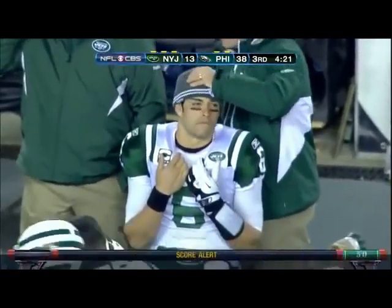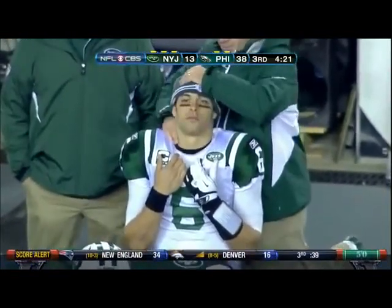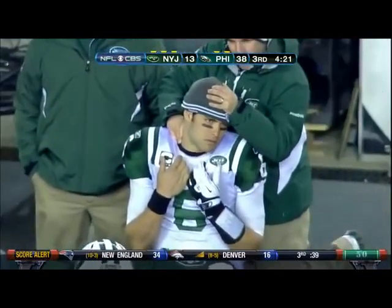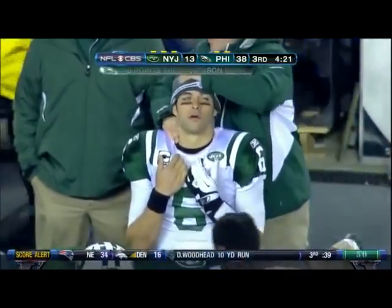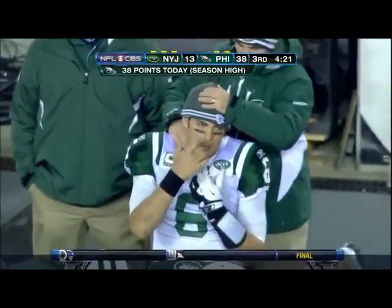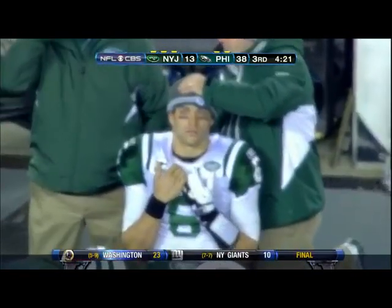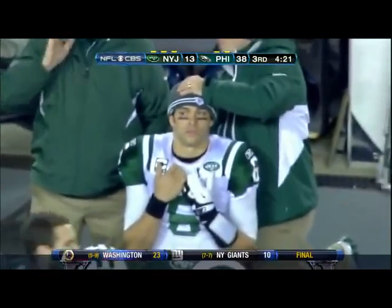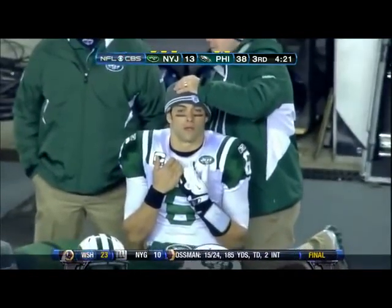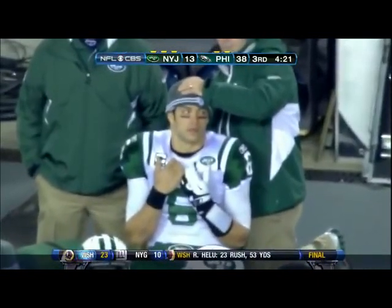All right, guys, and back in Philadelphia, the Eagles now have a 38-13 lead on the Jets. A little chiropractic work on Mark Sanchez, trying to work out that kink in the right side of his neck. That's why he was grabbing at his right arm and his right hand. It'll go numb. You get that bent a certain way, and all of a sudden you get a little tingling in your fingers. It's very difficult to grip and throw the football.